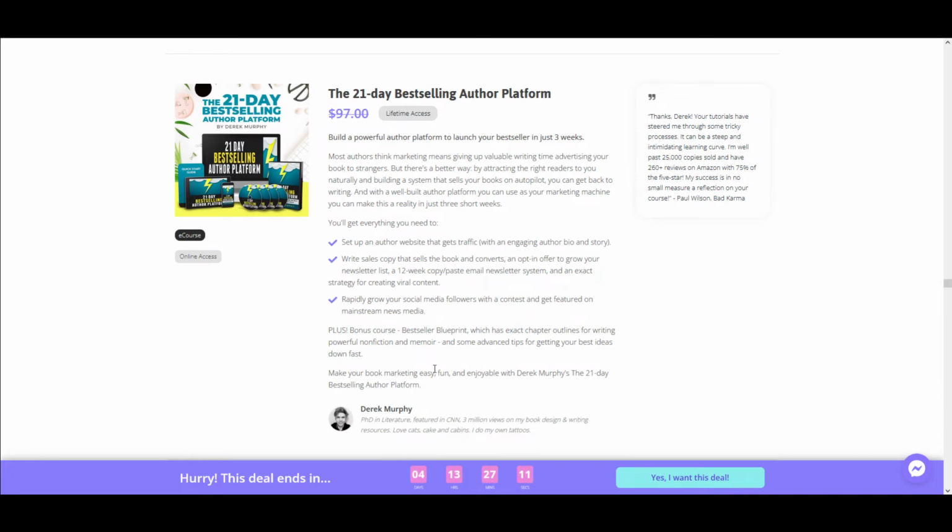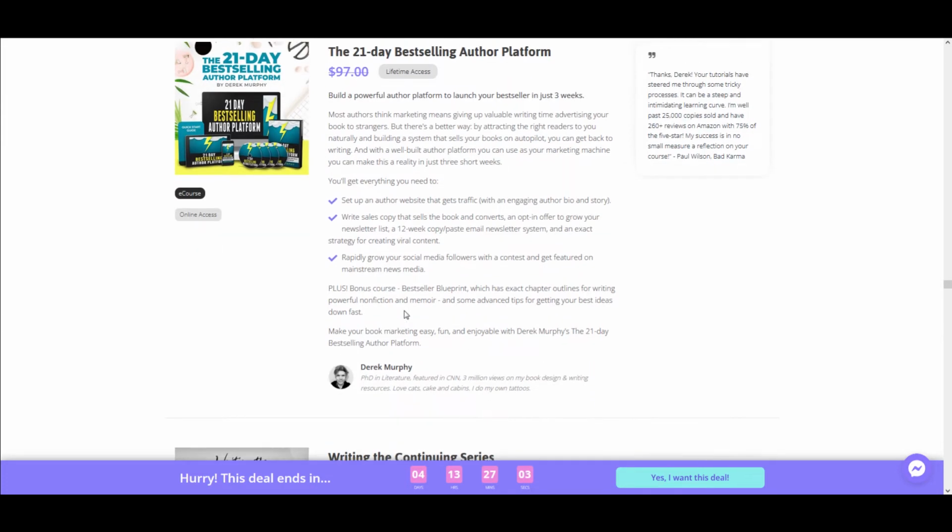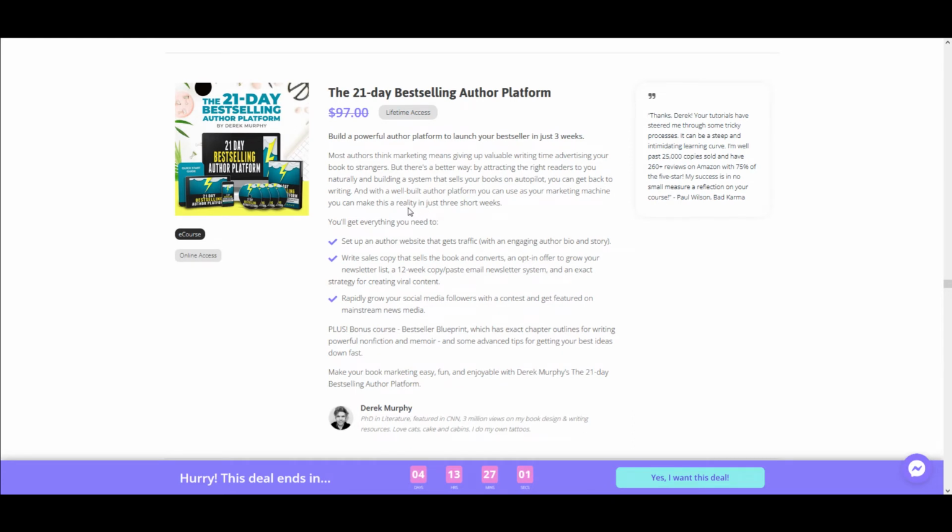Oh, good. They fixed this picture. They put somebody else's face on here last time I checked. This is a 21-day best-selling author platform by Derek Murphy. So he's giving you his method for creating a best-selling book and platform. Most authors think marketing means giving up valuable writing time, advertising your book to strangers. But there's a better way: attracting the right readers to you naturally and building a system that sells your books on autopilot.